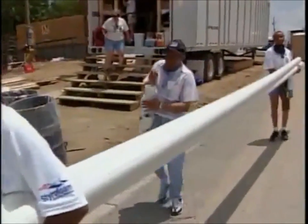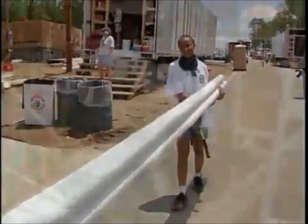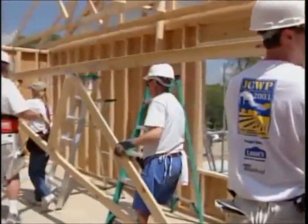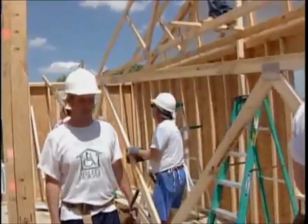Be aware of your surroundings, especially when carrying long objects. Note where your co-workers are and what they are doing. Do not back up or move in any direction where you are not looking.